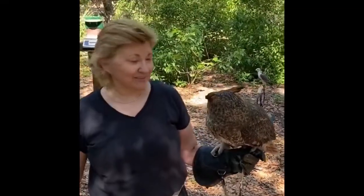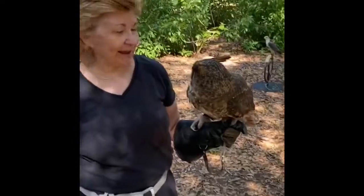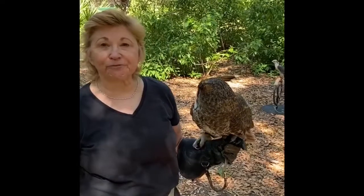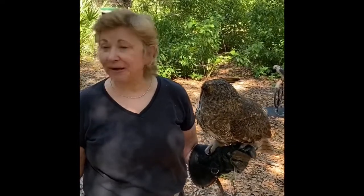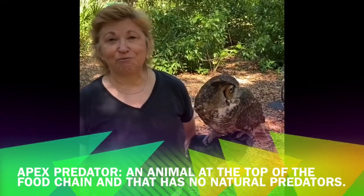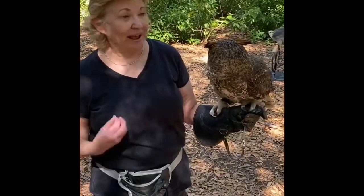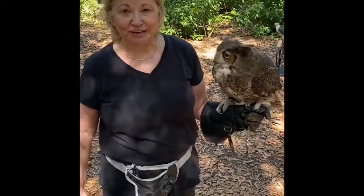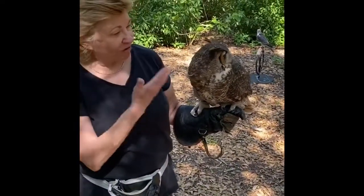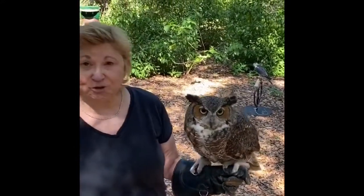Hi, this is Archie. She's our great horned owl. They're known as tigers of the sky because they're fearless and they're apex predators, which means, for the kids at home, there's nothing above them. They're at the top of the food chain. One mean hunting machine. Everything about her is really strong: her eyes, her hearing, her beak, and her feet.